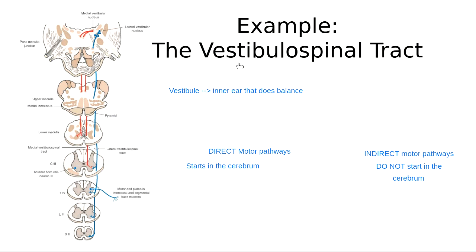How do we tell if the ascending or descending tract is sensory? Let me put that question to the class. Ashley asks, how do we tell if an ascending or descending tract is a sensory tract? Can anyone help me out with that? There are a couple of different ways we're chiming in here. First, we can just memorize it. An ascending tract is always sensory. A descending tract is always motor.